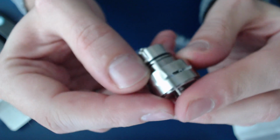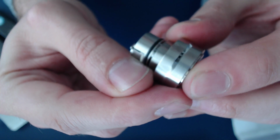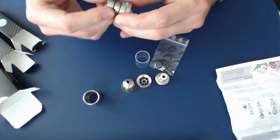Okay? And I don't know if you can see it on the inside. I'll try and get it. You actually do have two small holes here, right? Like so. Can you see that? It just basically snaps back into place. I think it's pretty amazing.